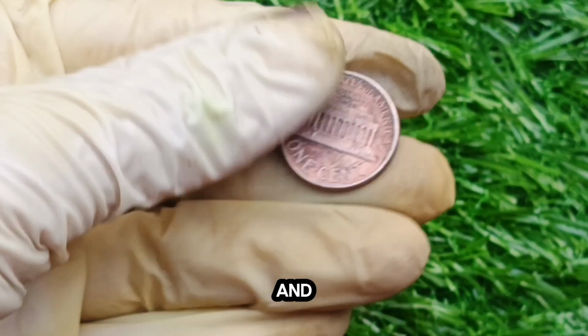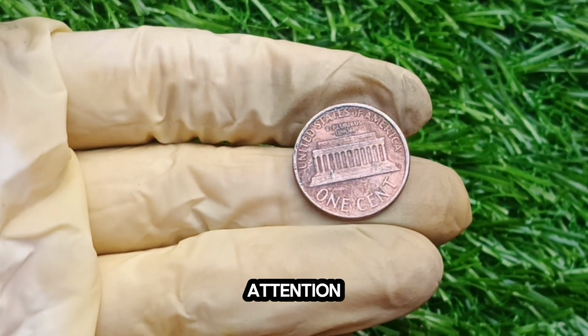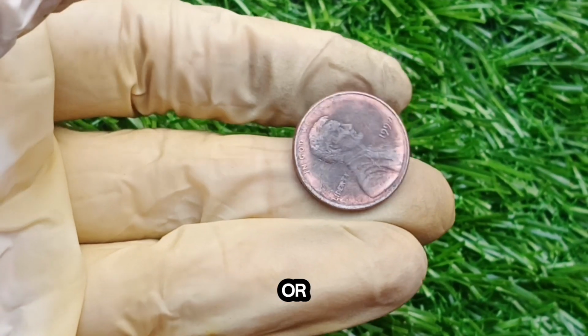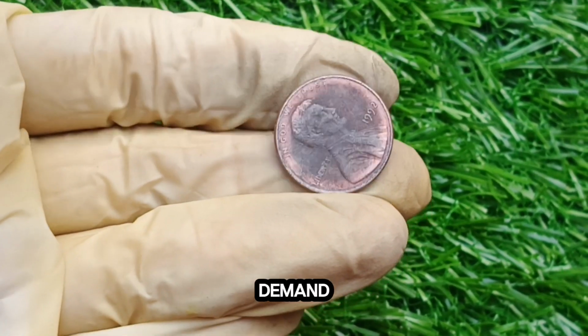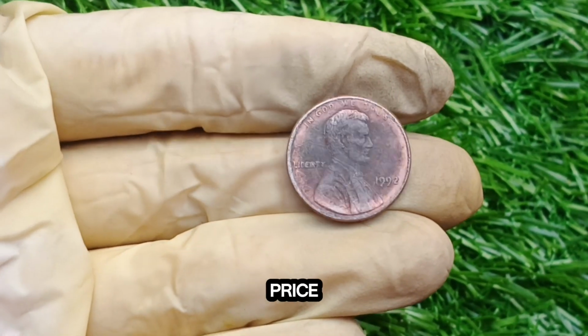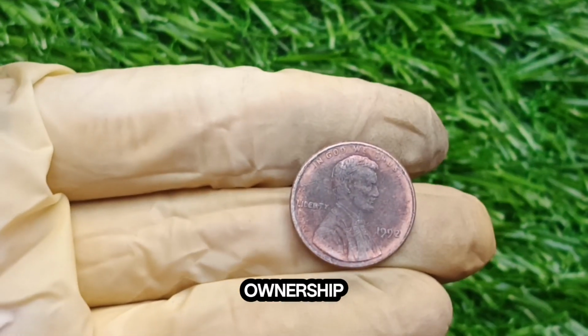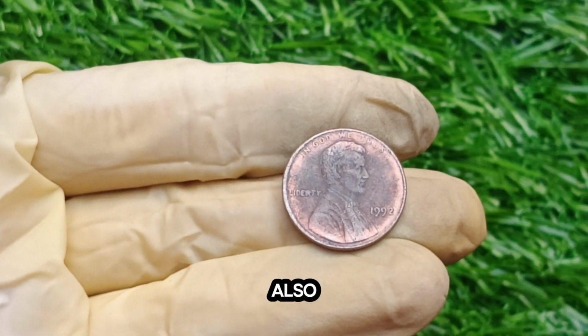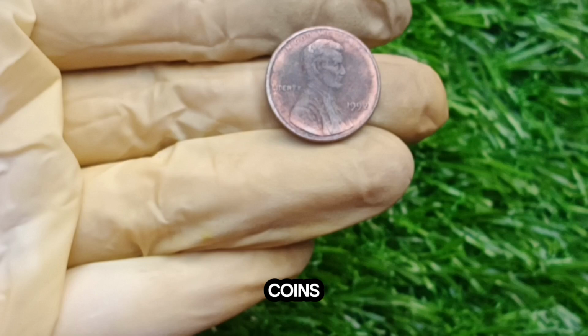Second, as more and more collectors around the world turn their attention to American coins, especially those with historical significance or unique errors, the market demand for these rare coins keeps climbing. This drives up their price as collectors vie for ownership. But it's not just collectors who are interested, investors also see the value in rare coins.